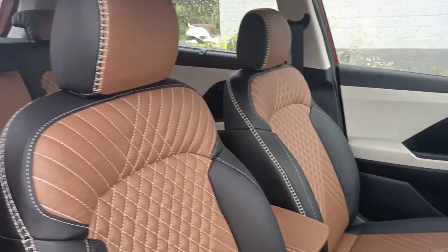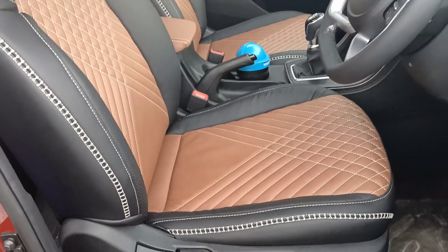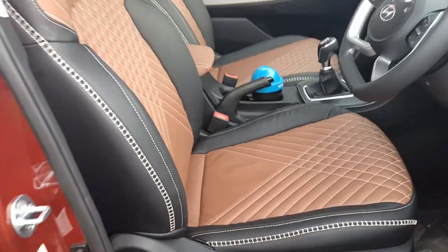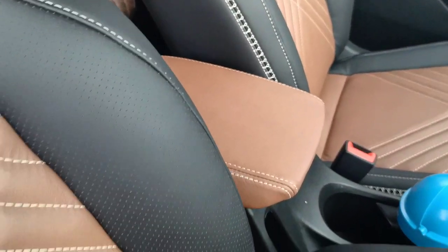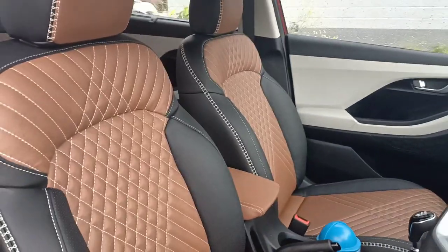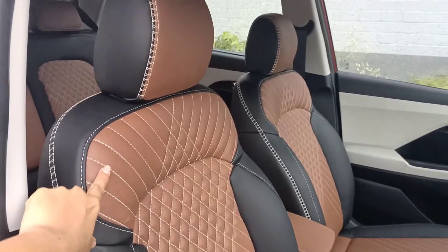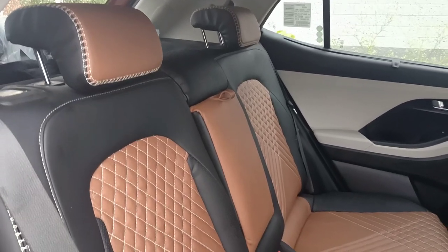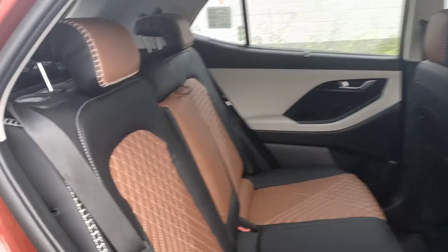So this is the final result. Look at the combination, it looks so good. And the stitches also look so good. This armrest was in black color, but we changed it to brown. Even this part has got the dual combination just to match with this. And this is the back seat. Look at the quality of the finish they give.